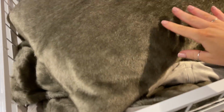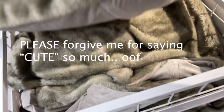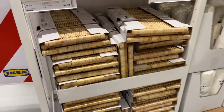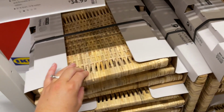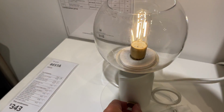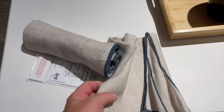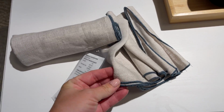It's cute. Fur throw pillows, which are these $7. Okay, so here are some of the baskets. They look like that. I don't know if I'm gonna go with these. I kind of want more of a seagrass look, a little bit more of a delicate look, but these are cute. Look how cute this little light is. Oh my gosh, $29.99. Oh stop, it has a dimmer too. That's really cute. These little linen napkins, those are cute with the blue lining.